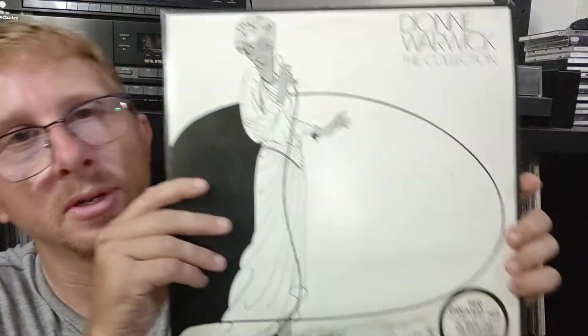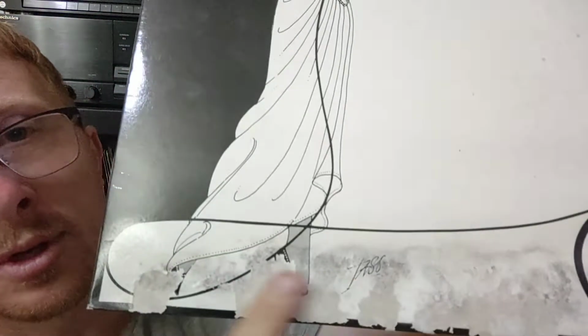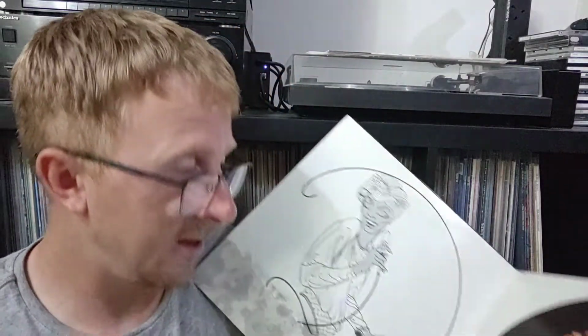This record I have here is a bit rough. I think it's suffered a bit of water damage, and that's Dionne Warwick, The Collection. As you can see, a lot of damage there, which has led on into the inners. It looks quite bad. It is quite bad, really. I might not have bought this on another occasion, but this occasion I did. The record is fine, luckily. It's just the cover.